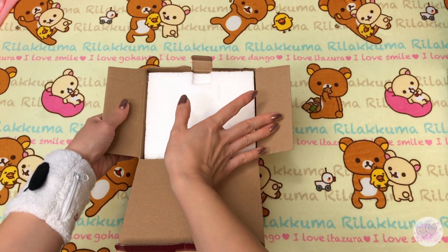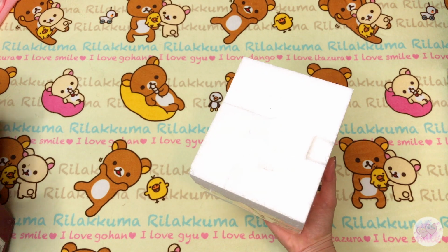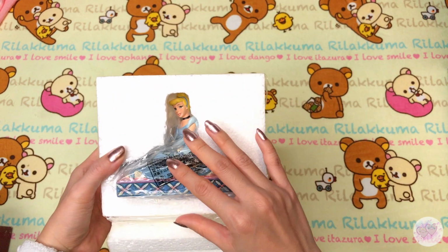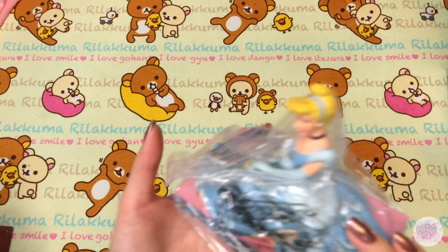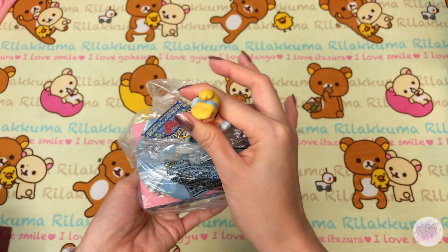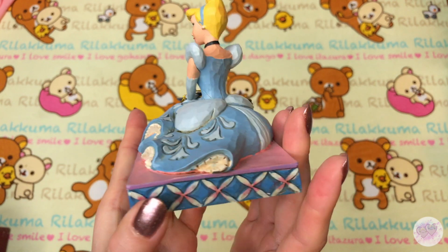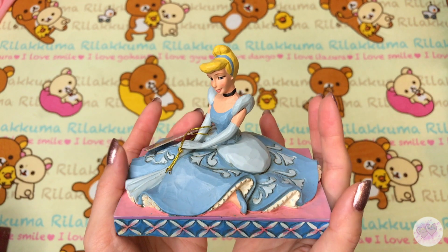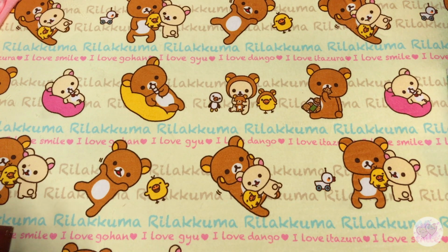Let's dig into this. I did have a couple of other requests, and I said that if they could find it, they could deviate a little bit, but we got a Princess Cinderella Jim Shore figure. I didn't take it out. I wanted to so badly yesterday, but I was trying to have a little bit of self-control. Get her out of there. She's so pretty. I was trying to guess which one it would be yesterday, and I was like, Cinderella, please let it be Cinderella, and I was so excited when it was. So very happy about that.